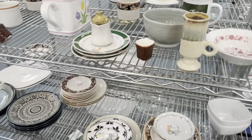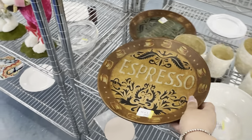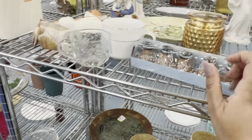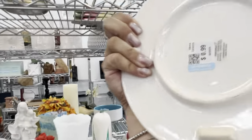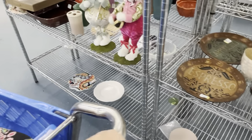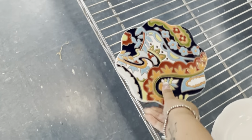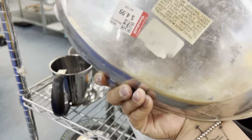Cute, but just one is not gonna cut it. These are kind of cool. Espresso and cappuccino. Nothing to hang it. Okay. Bananas, it says. It's a cool tile for $2.99. Kind of like this. I think it's pewter. A good clean would get this looking real nice.